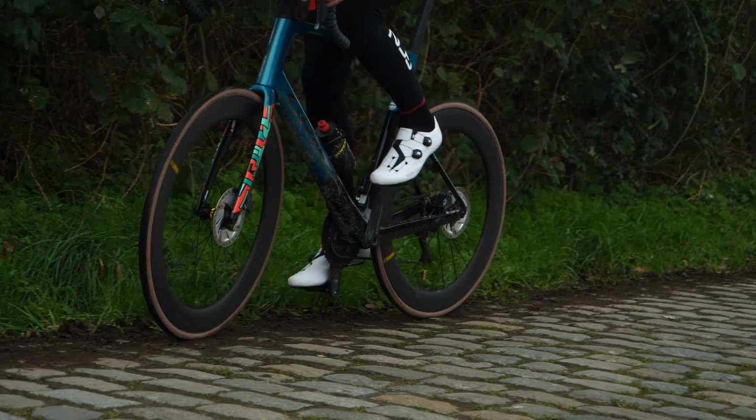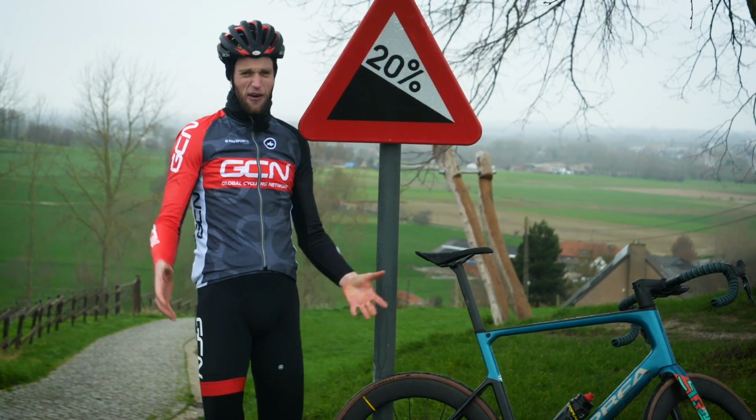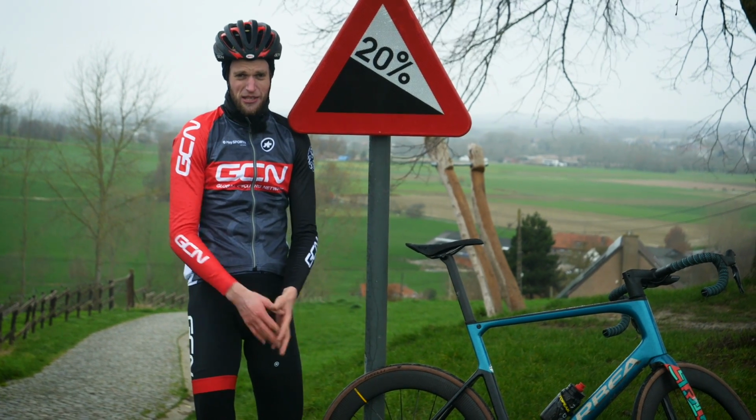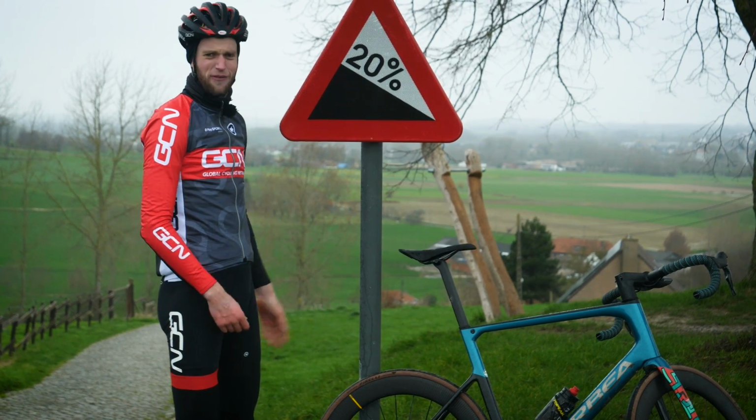These climbs are so steep. Now, I hope this video has helped you get up those cobble climbs. I just love the climbs of Belgium, especially the cobble ones. There's just so much history here. But I'll tell you what, my legs are hurting and I think I need to find a Belgian beer to help soothe the pain.